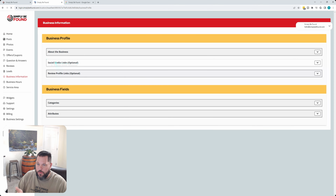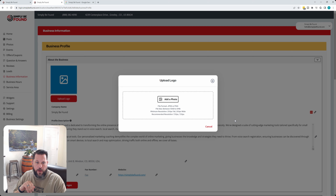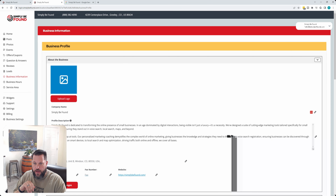So the next thing you want to do as you are getting used to using the platform is logging into business information and making sure everything is correct. Now, the account that I'm using right now is a demo account, which means it's not really connected to Google. With this being said, your logo should be right here. If it's not, you'll click upload, add logo, add your logo from your computer, and it'll drop right into there.